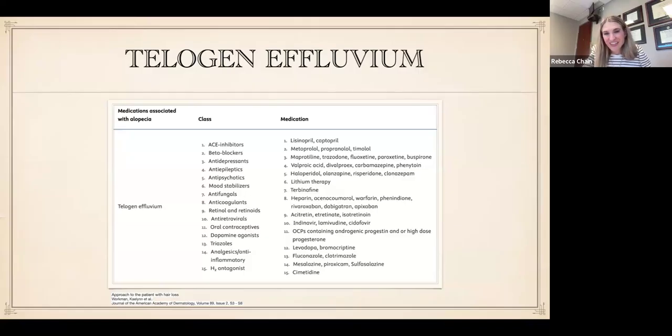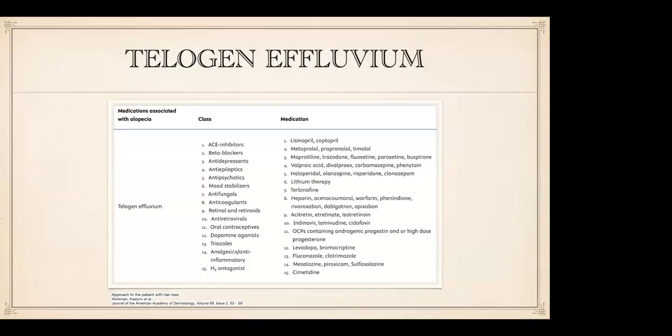Tretinoin is good, but the stuff you prescribe is bad for hair. Bad. I've got it. Okay, yep. Thank you.